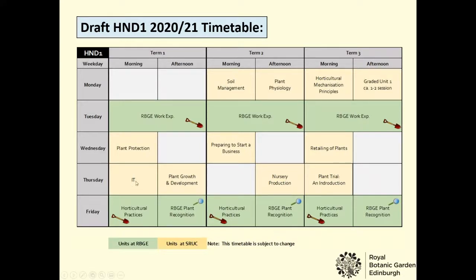You'll do some IT. This is to make sure everyone can use Microsoft Office, different things like Excel and Word. So we want everyone to be at the same place. Plant growth and development. So again, looking at plants, how do they work? How do they develop? How do they grow? And what you learn in that you can tie into hort practices and work experiences, as I was saying before.